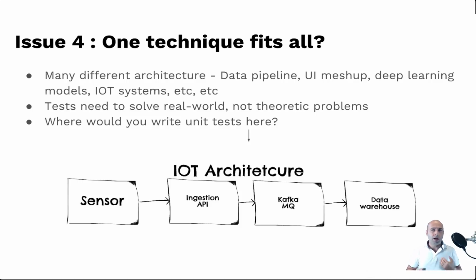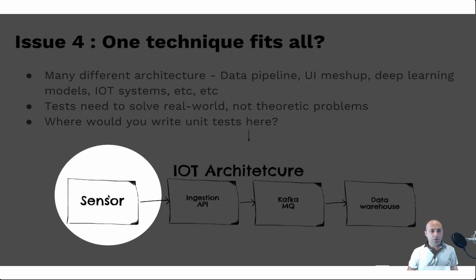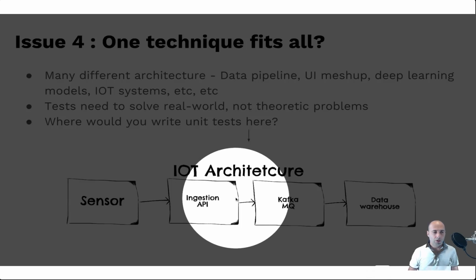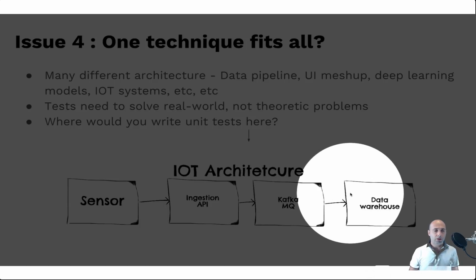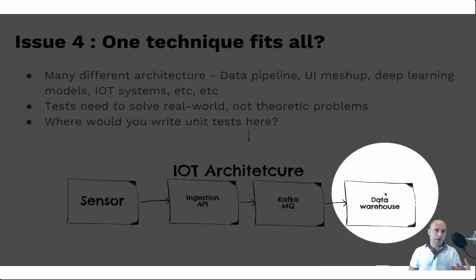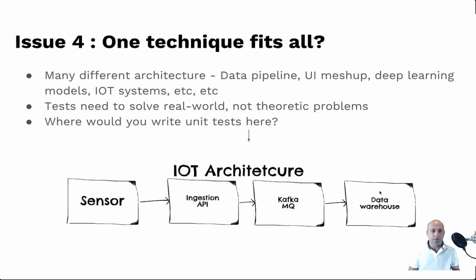For example, I'm working right now on an IoT application, and it constitutes these layers. We have many sensors, which throw events into our API, which then immediately puts all these events in a message queue, Kafka, and the message queue streams all the data into a data warehouse where the user can then make queries and build all their analytics and searches.